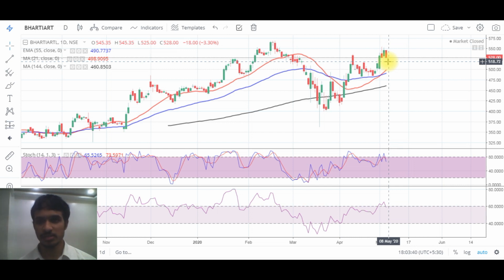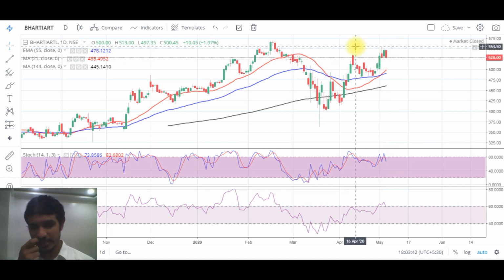So a short-term intraday trade or a swing trade on the short side can be taken in Bharti Airtel. You cannot take a long position as of today, because we don't see the bullish momentum coming into the stock. That is what is being indicated by the stochastic also. So though the trend looks upwards, the entry into Bharti Airtel, taking into consideration the long position, is not possible as of now. Maybe in the coming 2 or 3 sessions we will find that spot where we can convincingly enter Bharti Airtel.